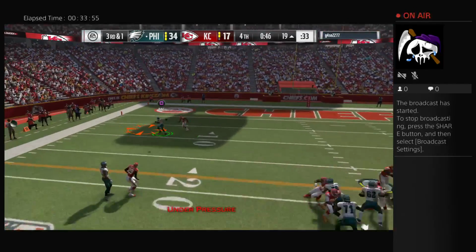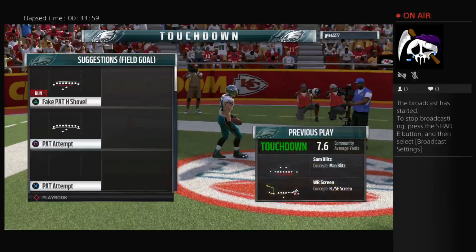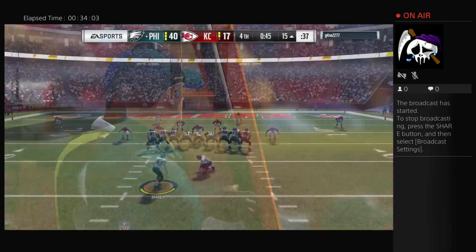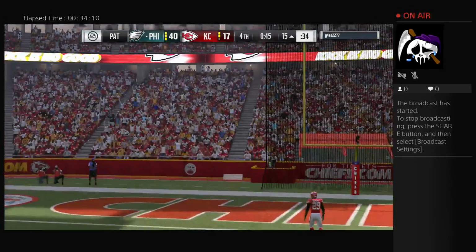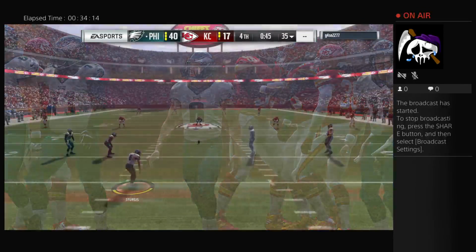Wentz to throw on 3rd and 1. He's going to flip one out here to his running back. And he is into the end zone. Touchdown, Philadelphia. Ryan Matthews from 19 yards away. And the Eagles take advantage of good field position on the turnover to cash this one in.